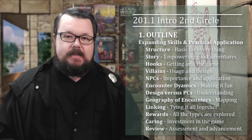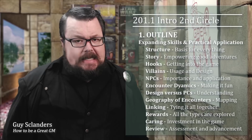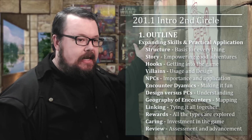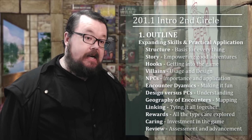Hello, my name is Guy, and today we are looking at the second circle and what we can be expecting from second circle learning this year. So here is the outline. This is what we're going to be unpacking throughout the entire year.